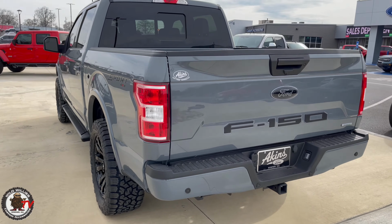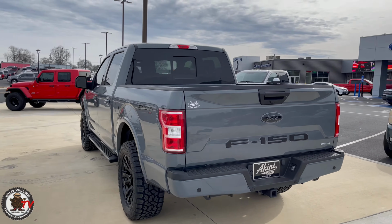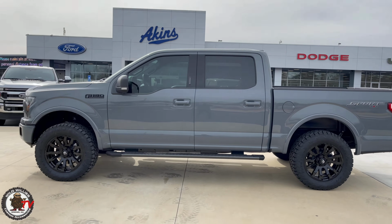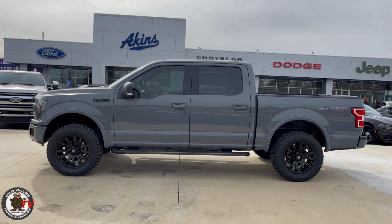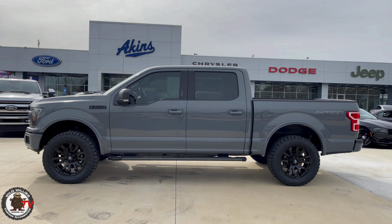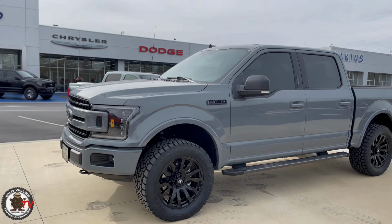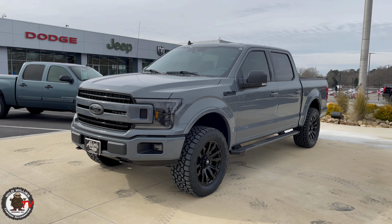Here's a good look at the stance from the back. Give you a good side shot. Again, now the concrete does go downhill from right to left, so it may not appear perfectly level, but it is a perfectly leveled stance with a great wheel and tire combo. Really made this Abyss Gray pop even more, eliminating all the chrome. There is no more chrome on the vehicle at all, so I think this is a phenomenal truck.